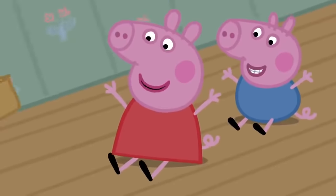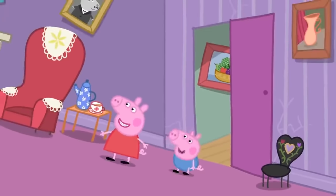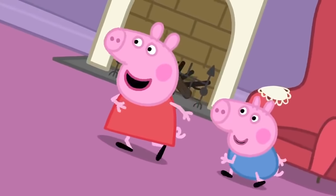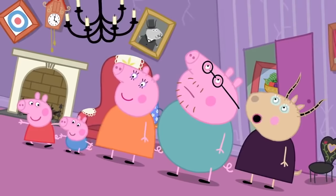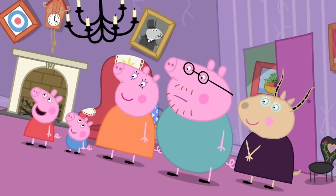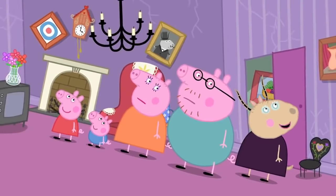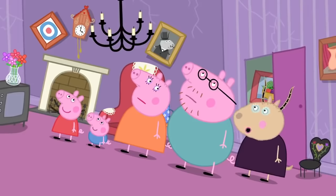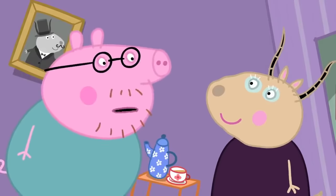Whoa! Whoa! Your hallway is a big slide, Madame Gazelle. Is it meant to be like that? No, the house is just old. Everything here is a little bit wonky donkey. Everything is leaning now, but it wasn't always this way.